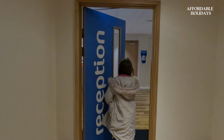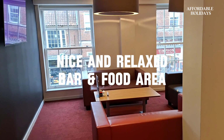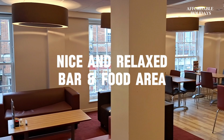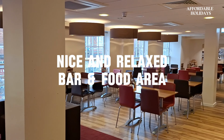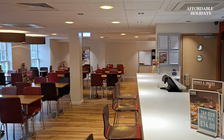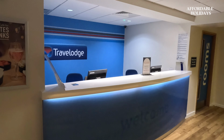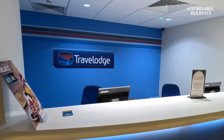As you can see, we're coming into reception here. There's our little granddaughter in the video. Panning round, you can see this is quite wide, a nicely open area. Over in the back is where they do the buffet breakfast and the food, which we'll show you later on. We're not going to be staying for an evening meal, but we will be doing breakfast. And just panning around, you can see the main reception bit where you check in. So let's have a look around the room.